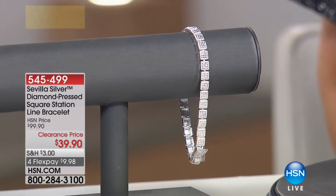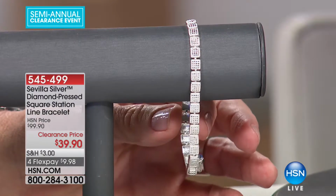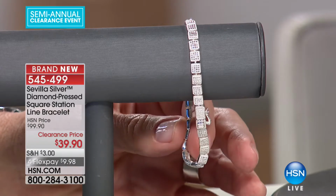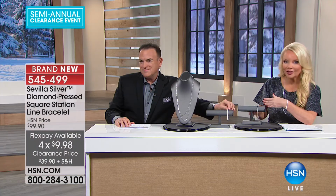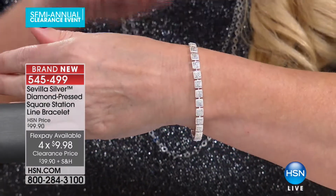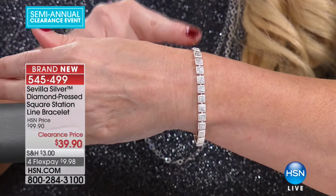Now this, you would swear you're looking at diamonds, but it's actually a process called diamond pressing. We sold this at $99. It is $39.90 today. And I want to show this on the wrist, because when you're wearing it, whether you're wearing it every single day right along the side of a timepiece, or you're stacking it back up with bracelets, you would swear you're looking at diamonds. Now again, from $99 to $39, it's under $10 on your charge card to be able to bring that home.